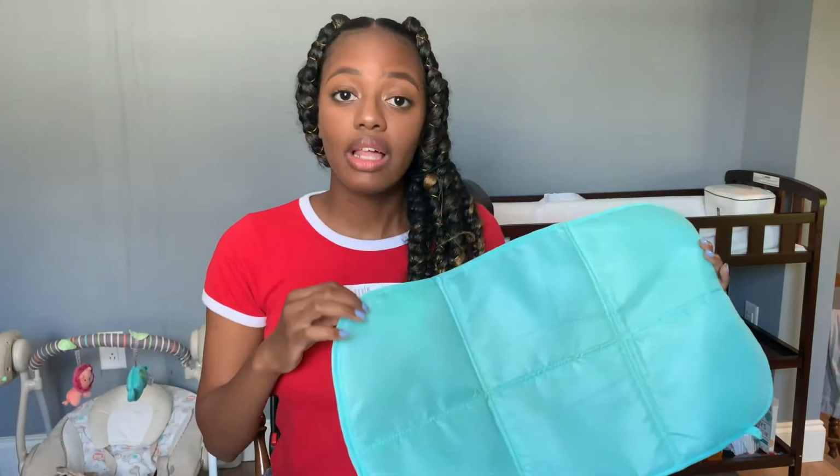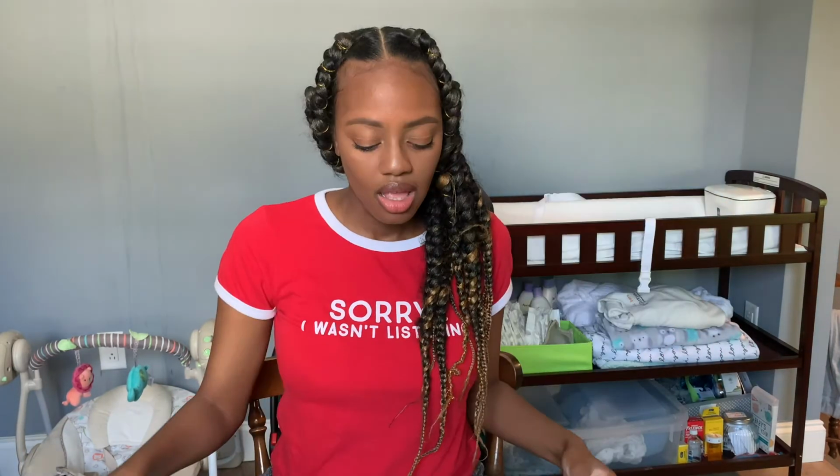So this is something we use every single day, you guys. If you're like me, you don't have a changing table in your room, you can definitely get one of these changing pads. I didn't want to always come out here in the middle of the night to change him, and I feel like that will wake him up. So this is definitely a must-have for me every single day.